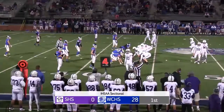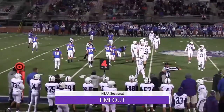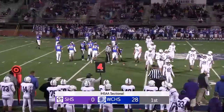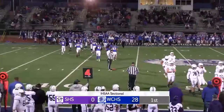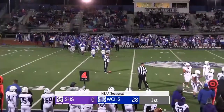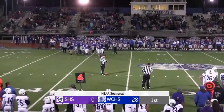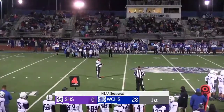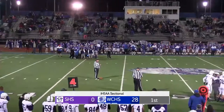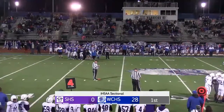And it appears that Seymour is going to take a timeout. They do. So with the play clock running down, Rubel was trying to get Whiteland to jump offsides. Whiteland stayed put. And a timeout here by Coach Moore. They're going to talk it over. 7.5 seconds to play in the first quarter. Seymour, their first offensive drive that can move into Whiteland territory, and they've got a 4th and 4.